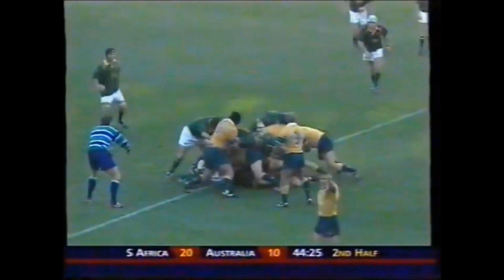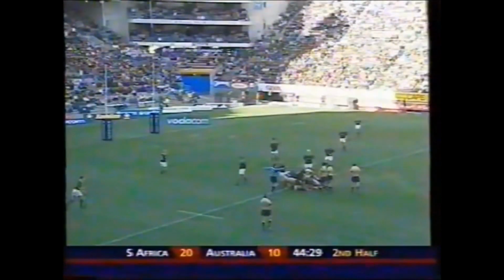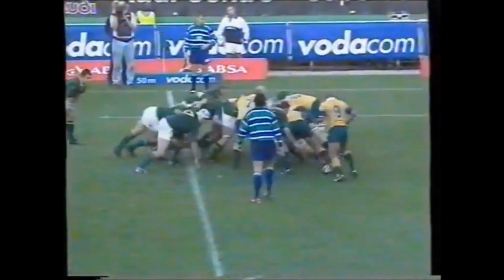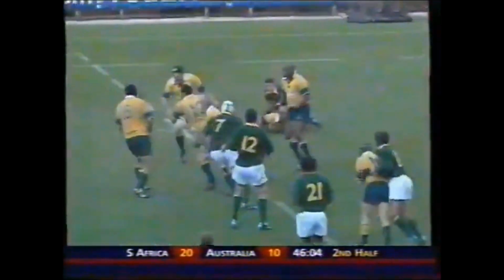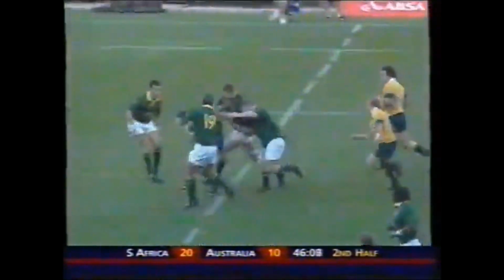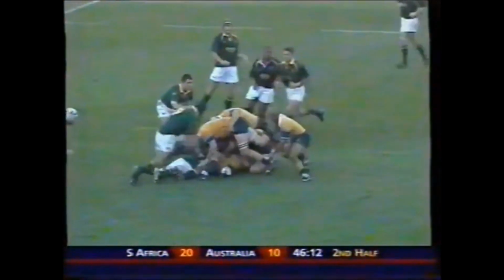The referee says the ball is there. Could be a turnover for South Africa. And Richard Bands, a thumping hit on Daniel Vickerman. Wow, that's a dreadful ball for Gregan. Flatley, Kefu. And they stepped through a number of players there out of that Matfield's tackle. Steve Kefu doing extremely well.